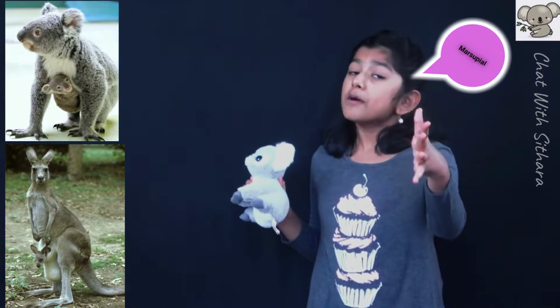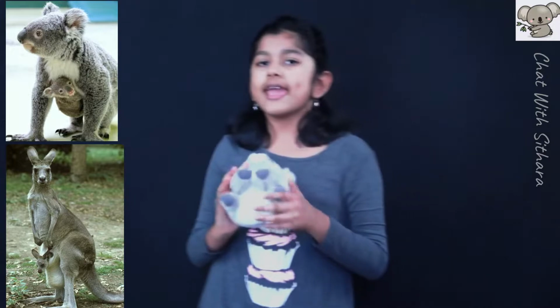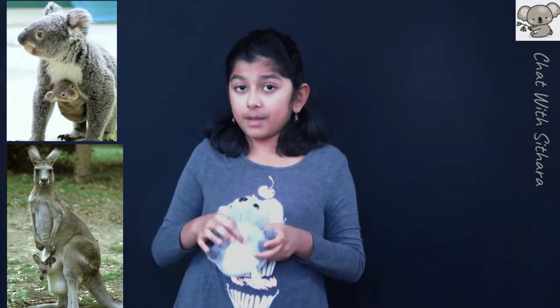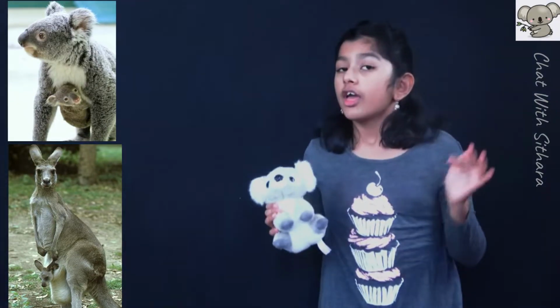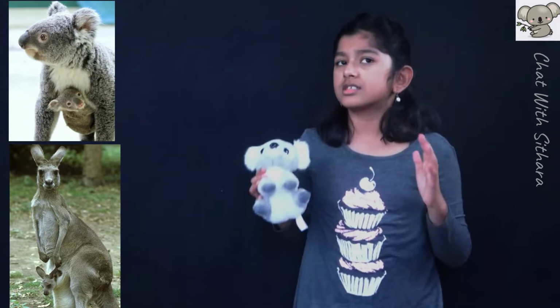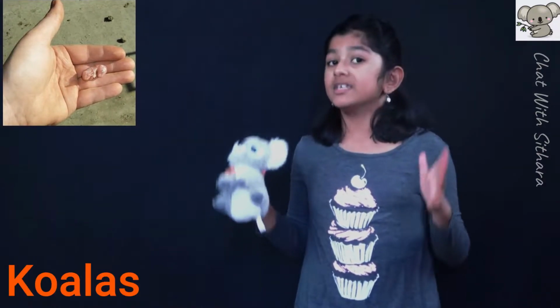Do you know what a marsupial means? A marsupial is an animal that has a pouch right here on the tummy where I'm showing you. And in that pouch, their young stays there until they're 6 months old. Newborn koalas are only the size of a tiny jelly bean.